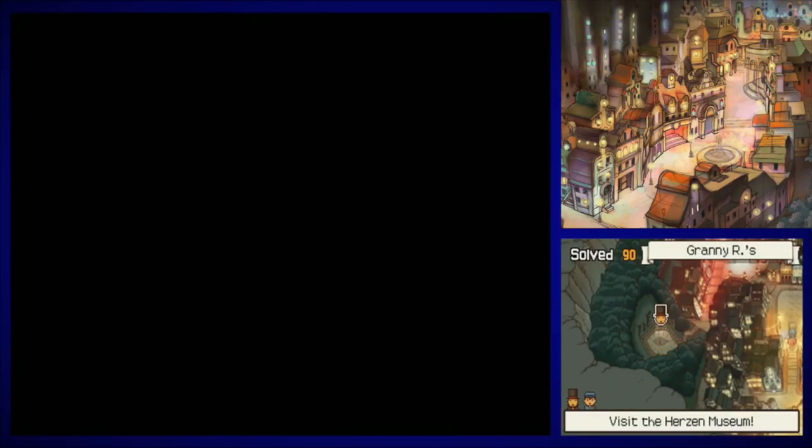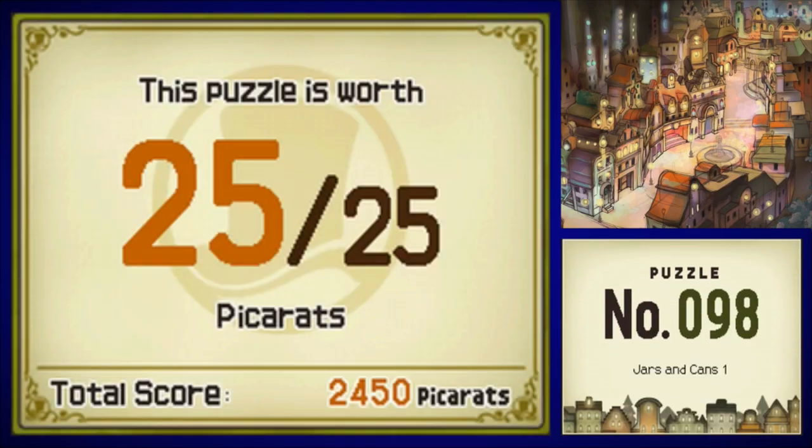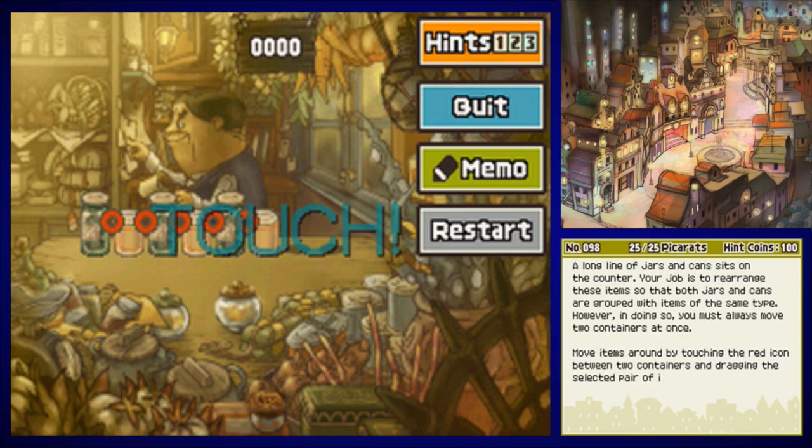Let's see, Granny Riddleton. Head on into her house, and get jars and cans 1. A long line of jars and cans sits on the counter. Your job is to rearrange these items so that both jars and cans are grouped with the items of the same type. However, in doing so, you must always move 2 containers at once.